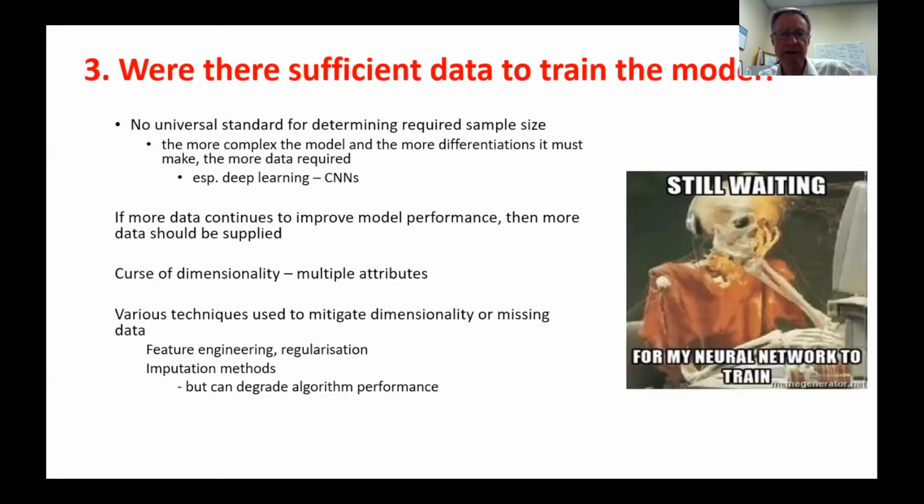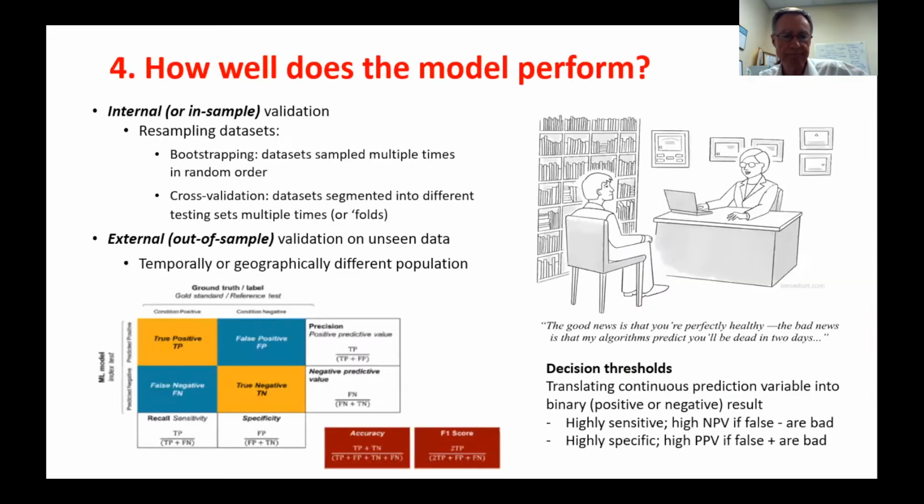Was there sufficient data to train the model? Basically, at this stage there's no agreed universal standard for determining the required sample size. As a simple rule of thumb, the more complex the model, and the more differentiations it must make, the more data you will require. And if more data continues to improve the performance, then we should try to provide more data. There are various techniques that have been used to try to account for things like missing data or what we call highly dimensional data in relation to imaging, which I won't go into. Nevertheless, these methods are certainly helpful, but I think we need to bear in mind that there's only a certain amount that you can adjust for missing data or highly unstructured data.